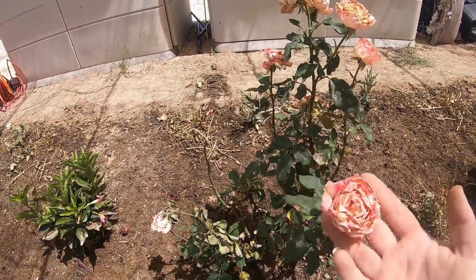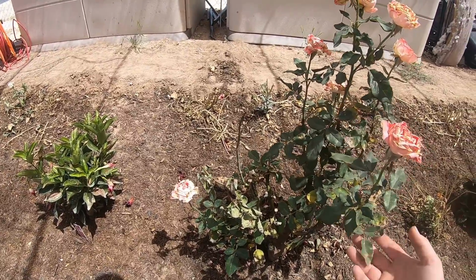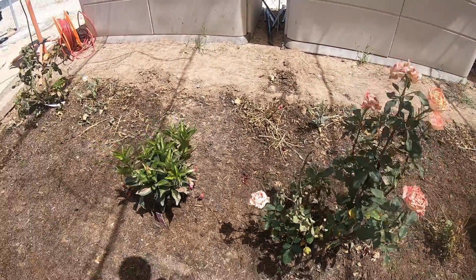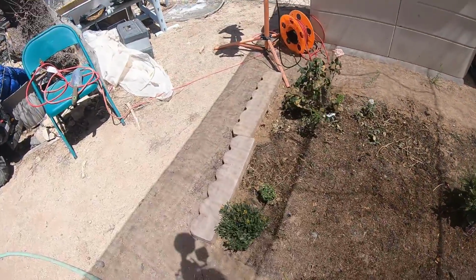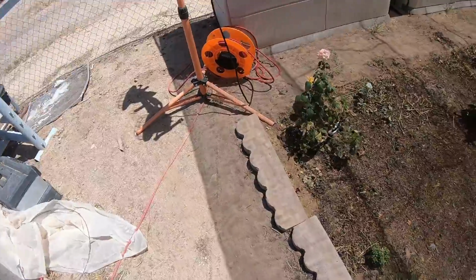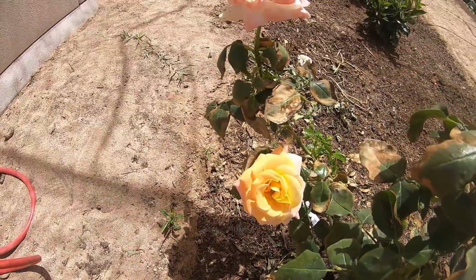These roses are doing alright. Like I said, they all got sunburnt. This one in particular is the best out of all of them. It produced the most roses so far. But this one seems to be the greenest right now. And there's a new rose, look at that. So pretty.